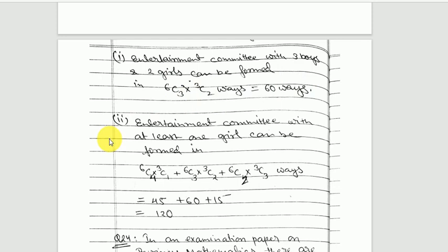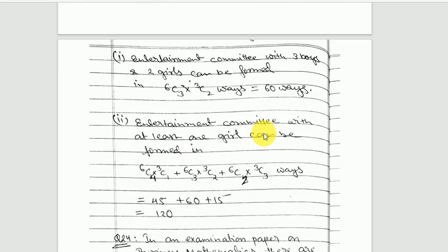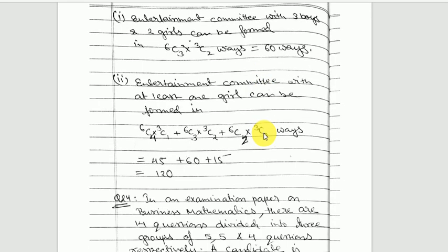Now the next question says, if there is at least 1 girl in the committee. Okay, that means you cannot have less than 1 girl. Okay, you can have more than 1 but not less than 1. Okay, so minimum there should be 1 girl.